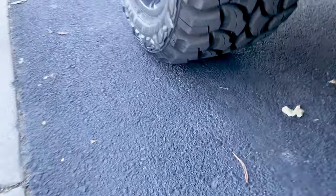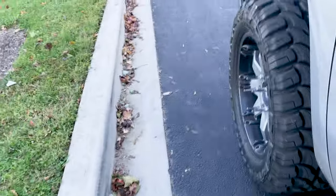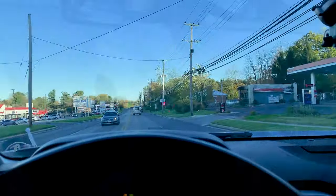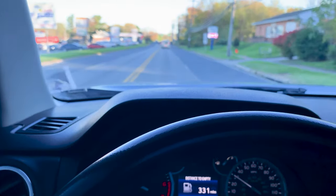So far, the truck runs good. There's no point in me saying so far the truck has run good because it's always running good. It's a Toyota Tundra. Got my Ravens flag shining.